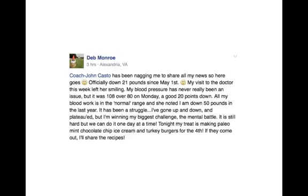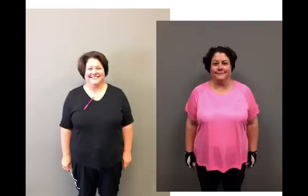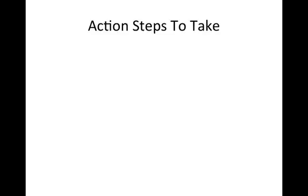Debbie's been with me for several years, but I've pushed her more toward a paleo lifestyle, and also she's done the Whole30. So you can see the numbers there from her doctor. Incredible. She's down 50 pounds in the last year. It's even more than that now. So you can see the significant difference in just her skin and her shape and her body. It's pretty cool. So action steps to take from this: read.